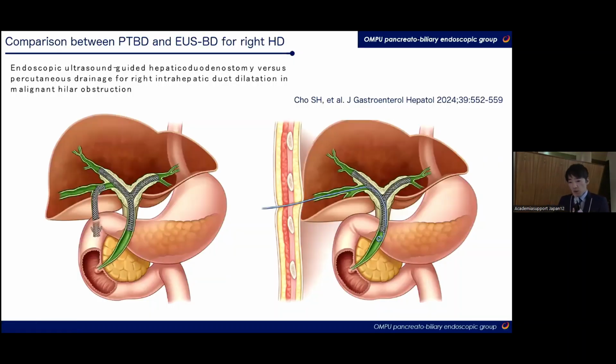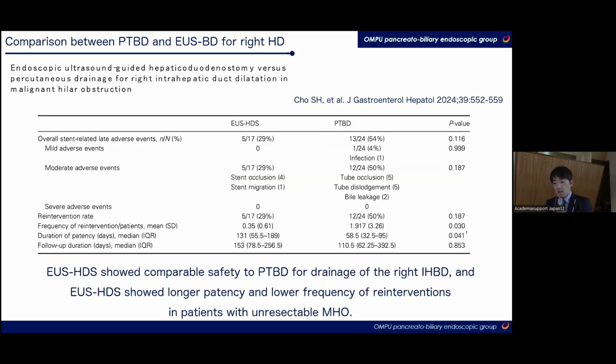Recently, a comparison study between PT-BD and US-BD for the right hepatic bile duct has been reported. According to this retrospective study, US-HDS shows comparable safety to PT-BD for drainage of the right HBD. However, HDS shows longer stent patency and lower frequency of reintervention in patients with unresectable MHBO.